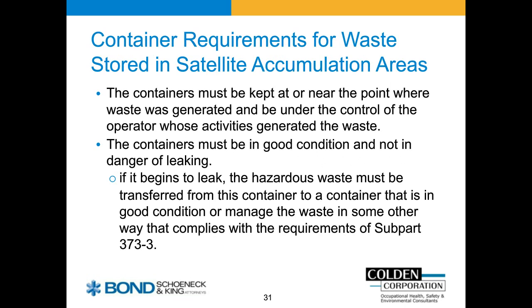A series of them here. They've got to be, as referenced earlier, at or near the point where the waste was generated. They're supposed to be in good condition, not in danger of leaking. Again, you're managing these areas so that you can see if something's leaking, so you can then transfer it to a container that's not leaking, or get it off to the centralized area for management.